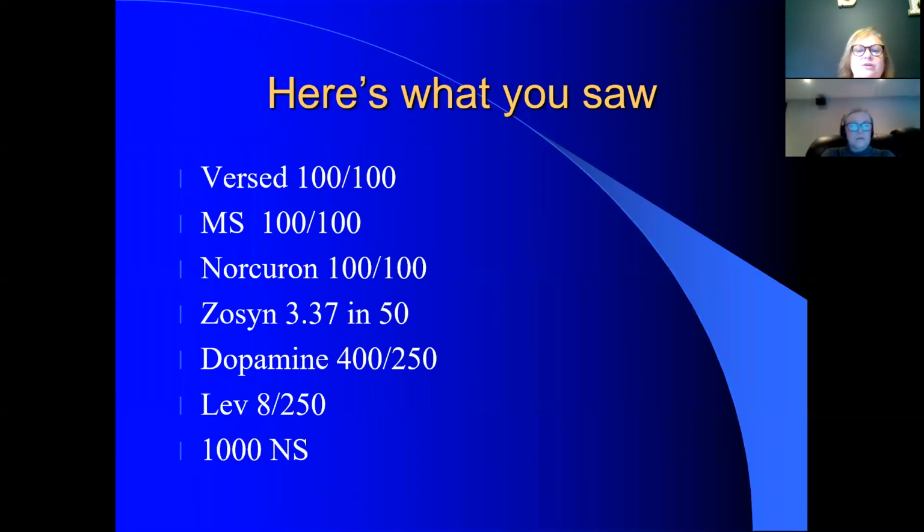So when we looked at that picture, we saw Versed, we saw morphine, we saw norepinephrine, we saw that Zosyn, which is an antibiotic that we would use. Leslie says we use it here. I have not used it in the ER. We saw a dopamine drip, we saw Levophed, and we saw 1,000 cc normal saline bag. And all of them are mixed differently. So there are standards for how you mix it. And for example, the dopamine 400 in 250 cc's standard.